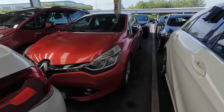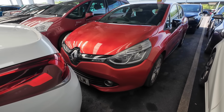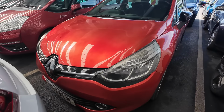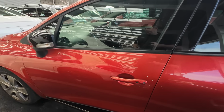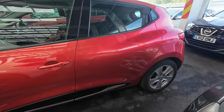Now, this is what I'm after today. This is one I've marked down on my maybe list, Renault Clio. I quite like this shape Clio. This is a 2013 plate, it's a 1.2 petrol. I know that because I've done my research before. We haven't got a catalogue, I'm ready for it to go off at the moment, so there's a bit of guesswork. But I did do some notes last night.